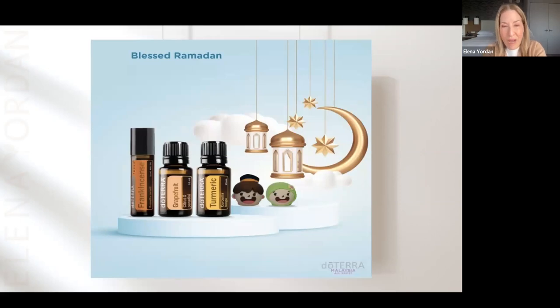Okay, for blessed Ramadan, we have, I know this looks actually adorable, a frankincense roll-on, a grapefruit, and a turmeric. And those two little cute smiley face heads are actually bottle toppers that you can put on your bottle. They look so cute, the lady and the man. You can use these three products together. I would be using turmeric as an anti-inflammatory, both topically and internally. Grapefruit, I would be using to support my immune system.